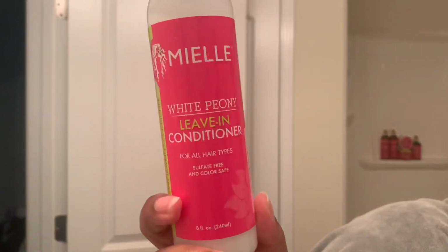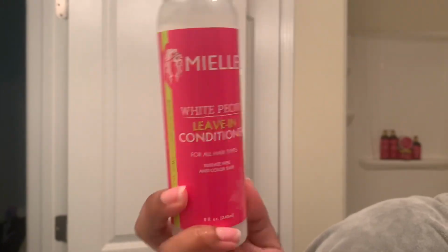The second product we're going to be using is the White Peony Leave-In Conditioner. It is ultra moisturizing, lightweight, and packed with natural and organic ingredients to give your hair the moisture and protection it needs. I think that it does seal in moisture, smooth hair follicles, tame frizz, and flyaways. I also think that it has pretty good slip for this product to be a leave-in conditioner.